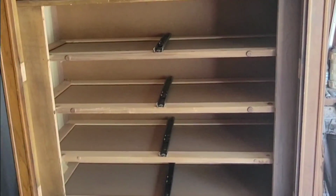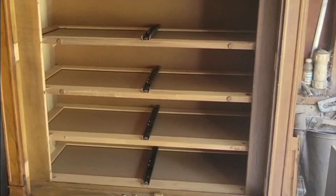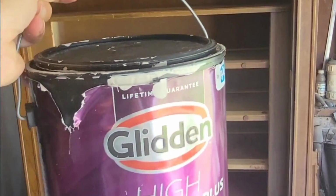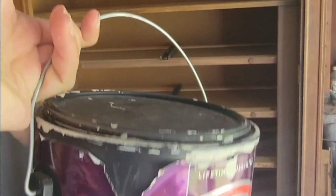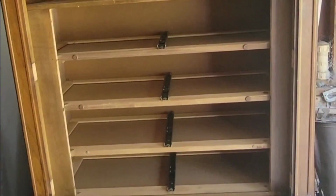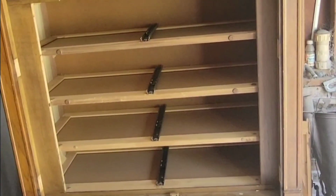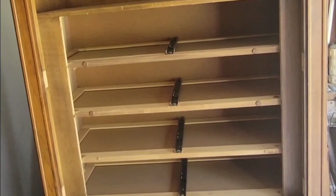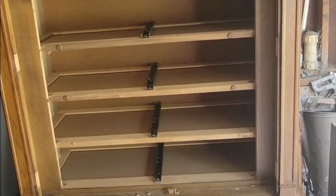My plan is to start out with a base coat. I had some latex paint on hand, this Glidden interior paint with the primer. This color is called Fossil Gray, but I basically just wanted a base coat on this so I don't have to use so much of my chalk paint. I may end up making a homemade chalk paint recipe for this project. I just haven't quite decided. So I'm just going to get this piece cleaned up and get our base coat on and go from there.